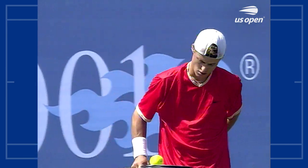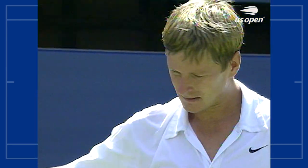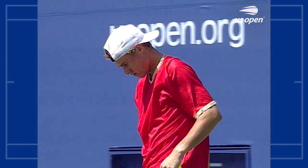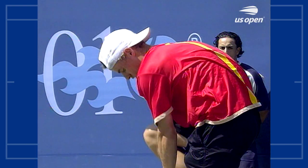At this point in the match, if you're Lleyton Hewitt, the main job now is just to concentrate. You've got the set, you've got the break. Just keep it going. Don't change anything at all. Kafelnikov making enough errors.